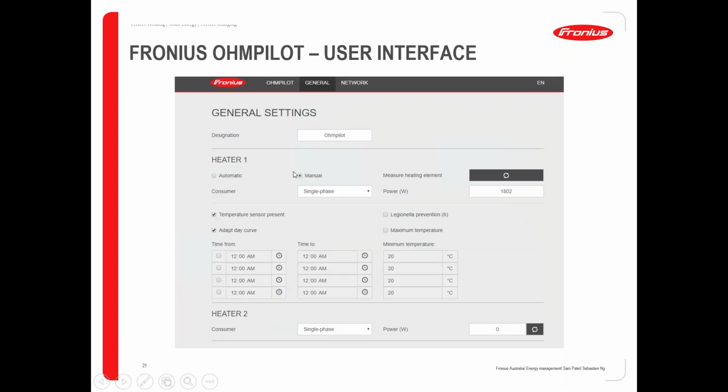On the next interface, you can see the manual test. You select manual, say it is a single phase, and then you enter the power. From there, it will just do the test by itself, just to make sure that it is the actual power that you entered. Again, if you have a temperature sensor, you can say that by this time, I want to make sure I have a minimum temperature of X amount. That's just the basic features that you have with the Ohmpilot.